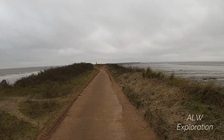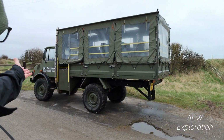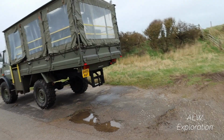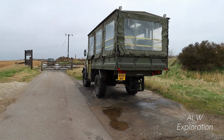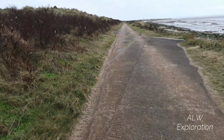All the military armaments and everything was via train to the bottom. There is a taxi service down to the bottom, which is this Unimog, which is a military vehicle but not from the UK. I think the Germans use them, but we're going to walk it.